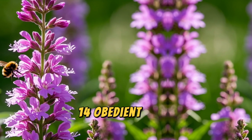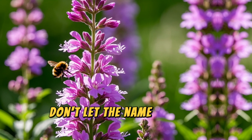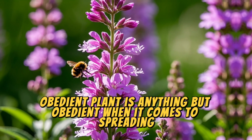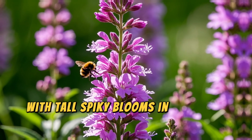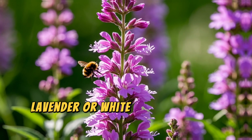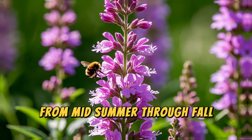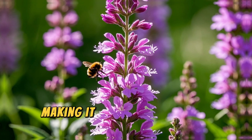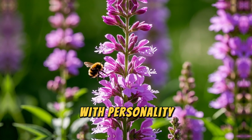14. Obedient plant. Physostegia virginiana. Don't let the name fool you. Obedient plant is anything but obedient when it comes to spreading. But that's exactly why it's so loved. With tall, spiky blooms in shades of pink, lavender, or white, it adds instant height and color to your garden from midsummer through fall. This perennial spreads quickly via underground rhizomes, making it ideal for large beds or naturalized areas where you want coverage with personality.